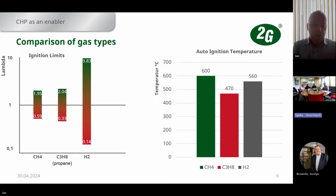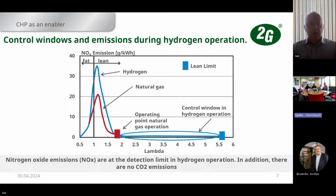And then if we go on to the next slide, this shows you how with a gas engine we operate on this curve here. For natural gas, you're operating around here, so quite a lean burn operation, whereas with hydrogen we're operating out here, which means the emissions are much lower. And there's no CO2 emissions to speak of. So does that make sense?